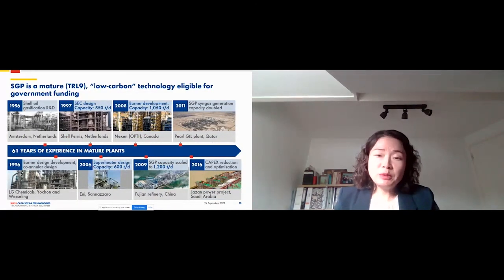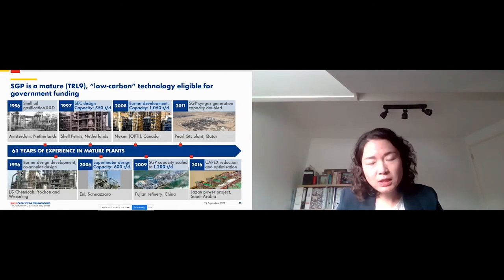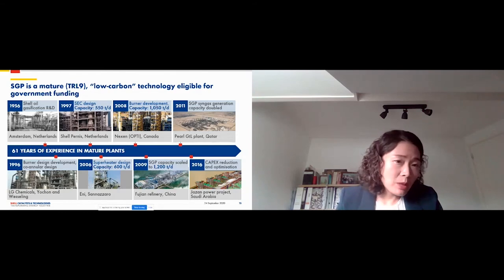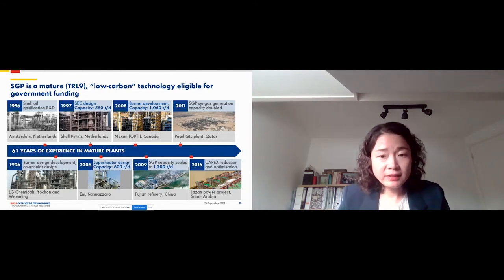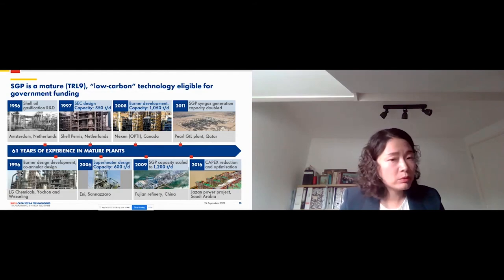So SGP is probably new to the blue hydrogen market, but the technology itself is more than 60 years old. Shell has a long history in developing gasification-based technology, beginning from our research in the 1950s in Amsterdam. Today, we have over 30 active licensees, more than 100 units operating worldwide.